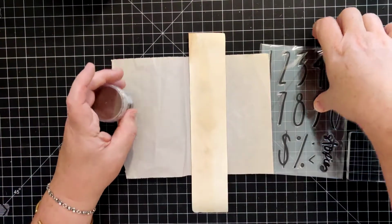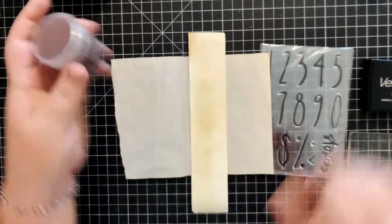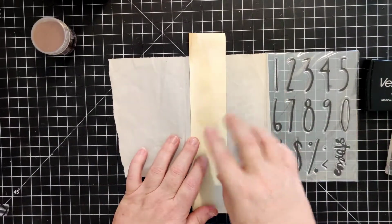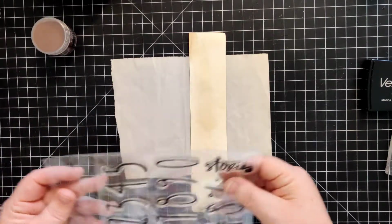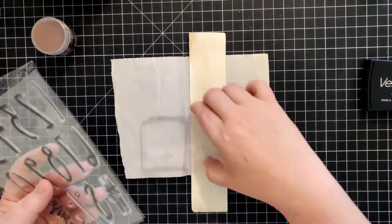Okay, so I think I'm ready. I went ahead and chose the copper embossing powder for today. I thought that would be a good color. This might not work. It might be too skinny. But I thought if I could do number 8 on there, maybe save some paper. So we need a number.